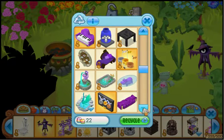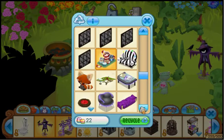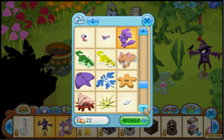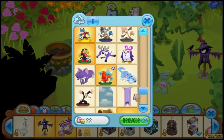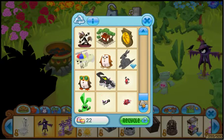I use couches for my dogs. That's right, I have dogs on here. Don't we all? I think I also have a daughter. Or something. I don't remember. It's not worth very much. Yeah. It says it's beta, but, you know.